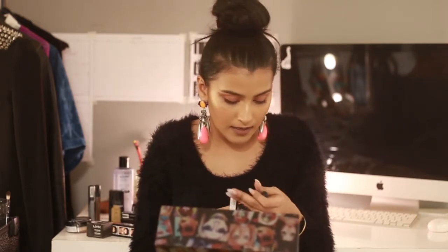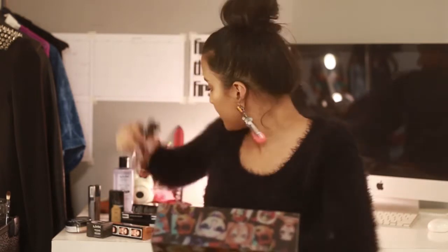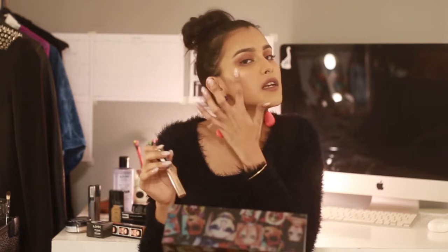It doesn't matter if you like the color, wear it. But yeah, this one's in Elite. And we have one more in Speed of Light. And this one is like a copper shade. Super pretty. So this is another liquid highlighter, and it's NYX Away We Glow. And the color is Gold Rush. Yeah, super pretty. I think you can just tap, tap, tap, and glow.